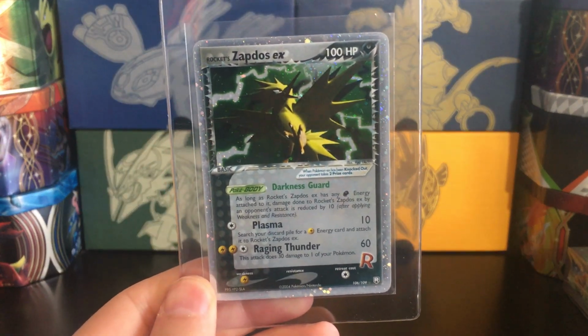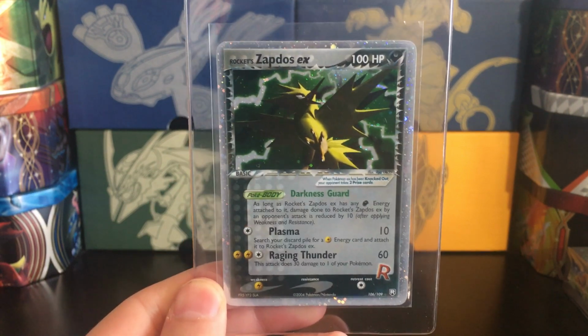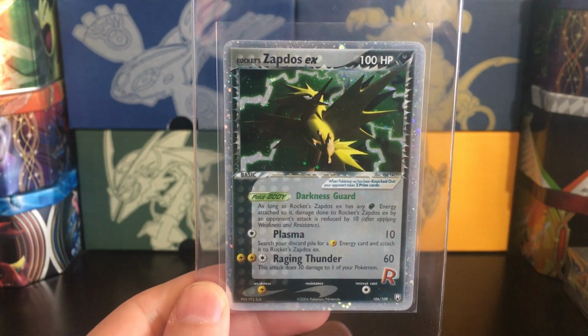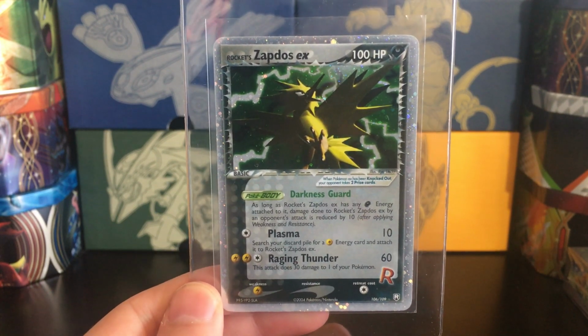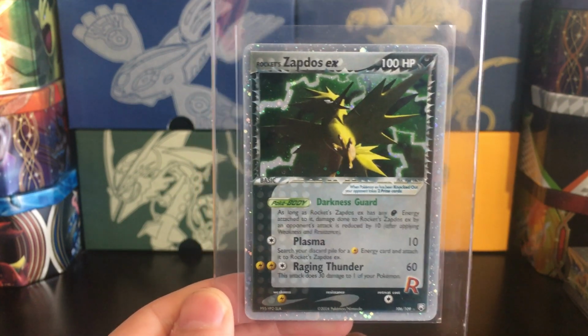Next up, Rocket's Zapdos EX. This is a beautiful card. Again, issues with it. It's off-center, and there is some more significant holo scratching on this one. I would not be surprised if it came back an 8, just because it's got 2 things wrong with it, the scratching and the off-centering. But who knows? We'll see.